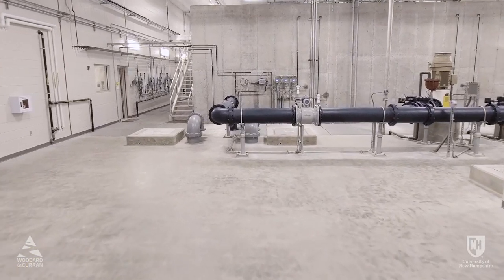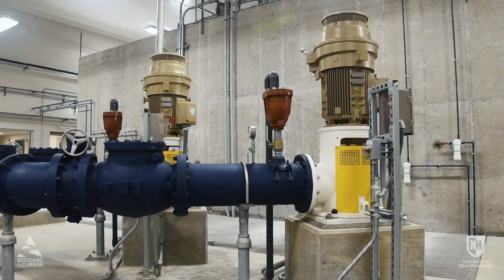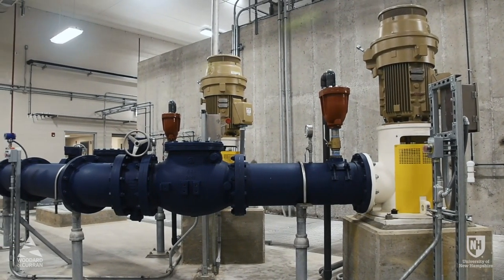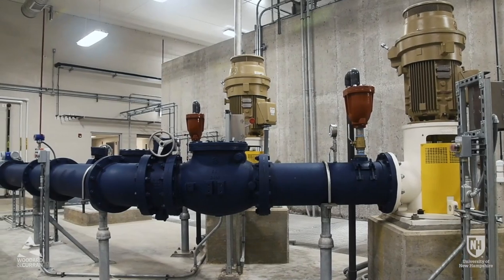Here we are in the main pump room. These two 25 horsepower pumps adjacent to the filters pump water from the backwash supply tanks under the floor to the filters for cleaning.